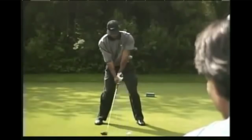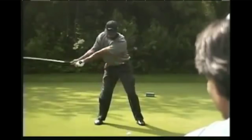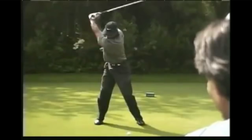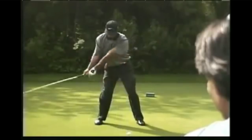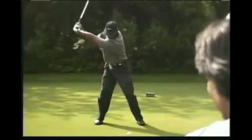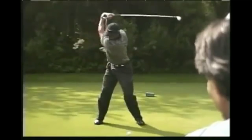Ben Hogan's head moved off the ball as well. As he loads into that right side, he's got lots of width. Now notice the hands are higher. They're not as deep. And I think this is one of the things that really helped him refine his game, was not getting inside and coming across the line at the top. And he could really drive down the target line.